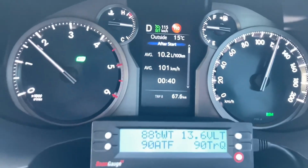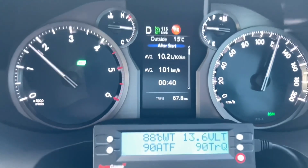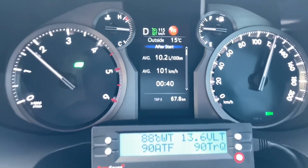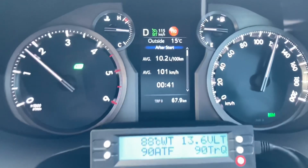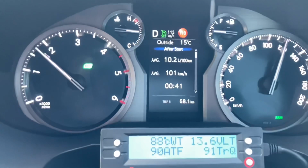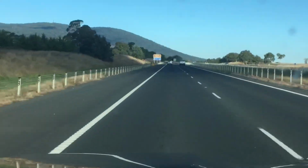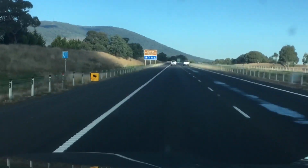Yeah, just thought I'd pop a few photos in there as well, but to be quite honest, with an ambient of 15 degrees, I'm quite surprised it's even 90 degrees at the ATF, and see the torque converter is also 90. Interesting.